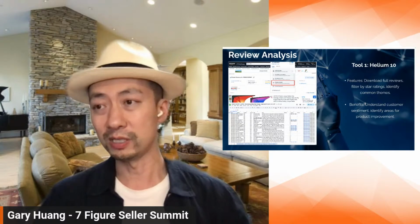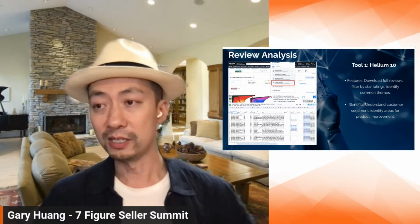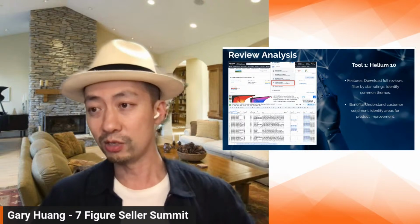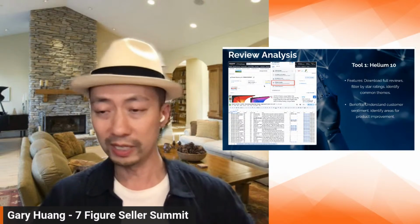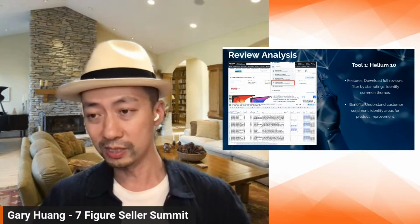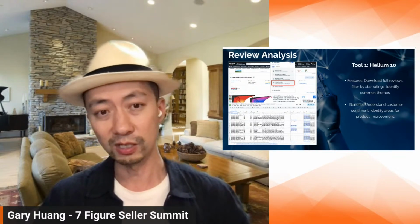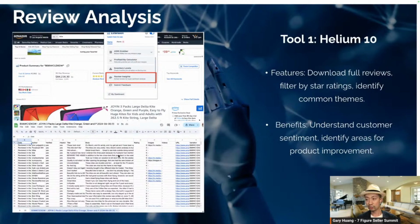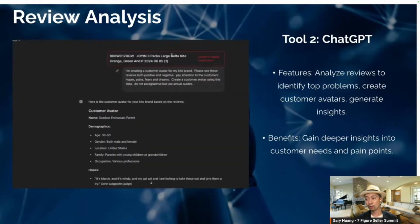But the cool thing now is tools like Helium 10 have review insights. You can go on your competitor's listing and instantly download all of their reviews into a CSV file with just one click, as you can see here. Then you can put this into a Google Sheet, and then you can use Helium 10's internal AI, or what I like to do is upload it into ChatGPT. So this is a combo.